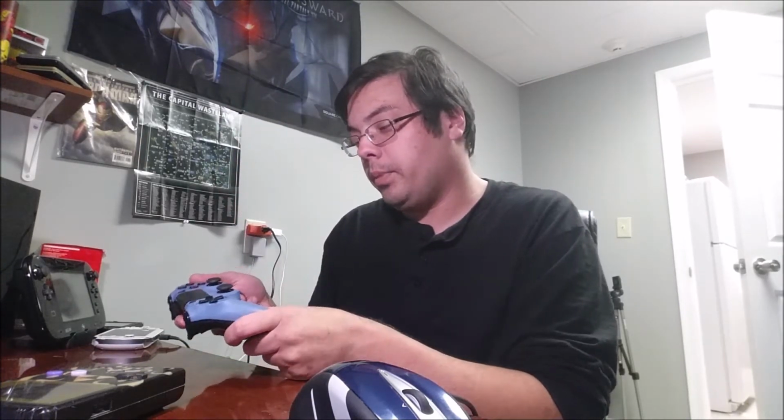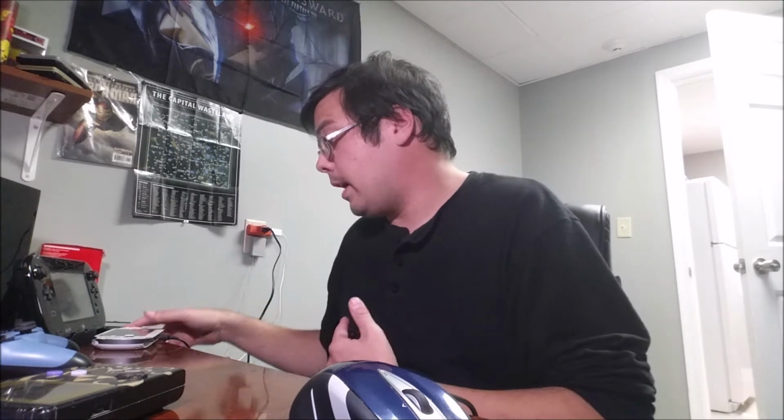It's an Uncharted controller because they didn't have a Batman one with it. I needed to pick another system in order to get a third system for free, so I picked a white PS Vita. Now, this is a first gen.